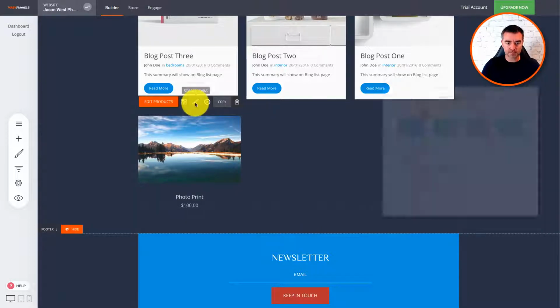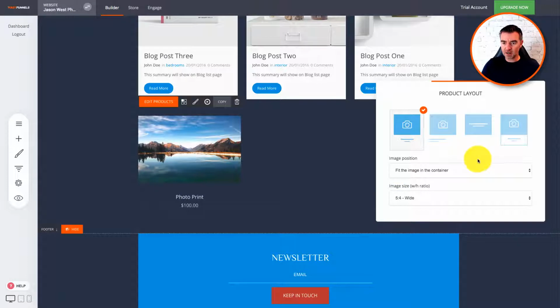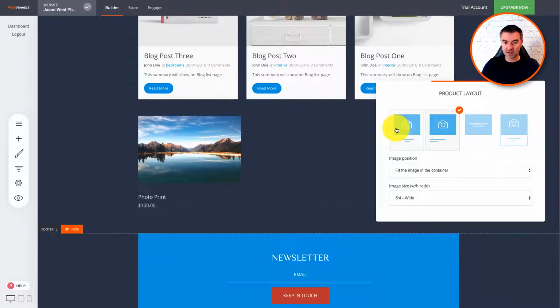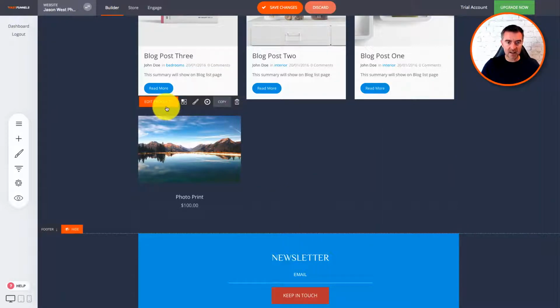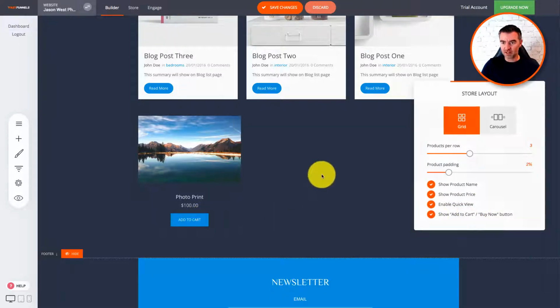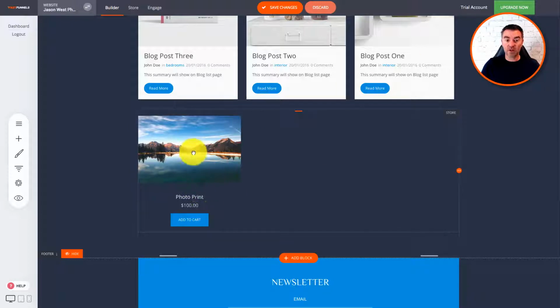There is that product. We can choose the layout of the product, all the different methods like this. You can see that they're just changing there. Very, very simple. And then the other thing that we can do is edit the settings here, and we can show the add to cart button right there. And now that product can be added to any page on your entire website, just as simple as that.